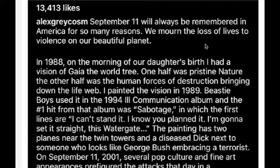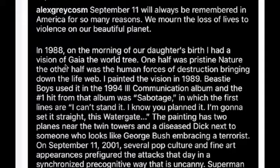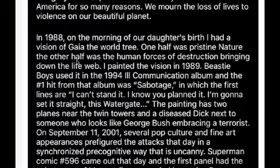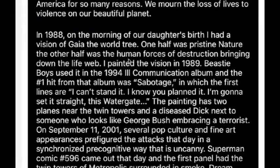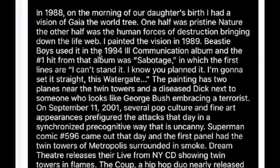Shut up. In 1988, on the morning of our daughter's birth, I had a vision of Gaia, the world tree. Come on, dude. One half was pristine nature. The other half was human forces of destruction, bringing down the life web, the worldwide web. Painted the vision in 1989. Beastie Boys used it in their 1994 Ill Communication. Look the way that's written.